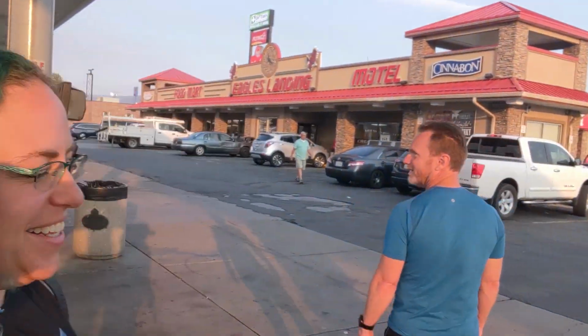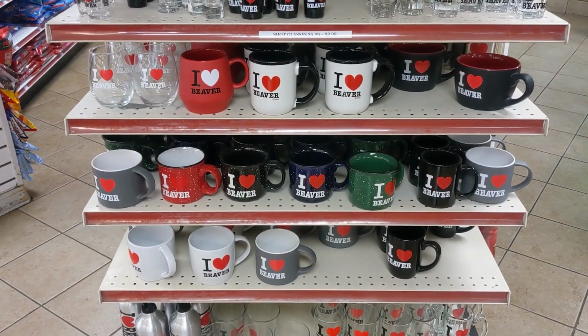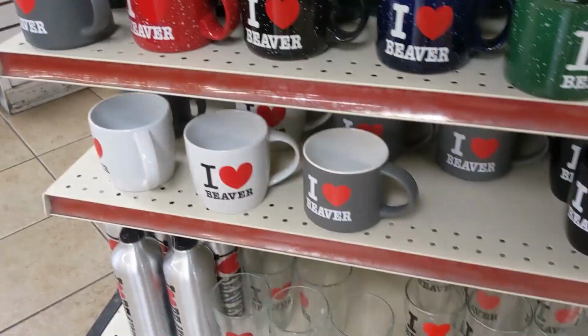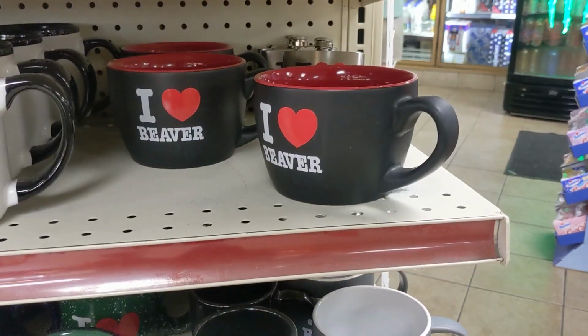There's a shop across the street if we want a Sprite or something. I want to go get a mug. We have to go get some beverages to go with dinner, and I'm on the hunt for a mug. I got a really funny mug from Beaver one time. Oh my gosh, Beaver mug! But there's so many options. What to do? We could go kind of preppy looking. Which one would you pick? I think that one.